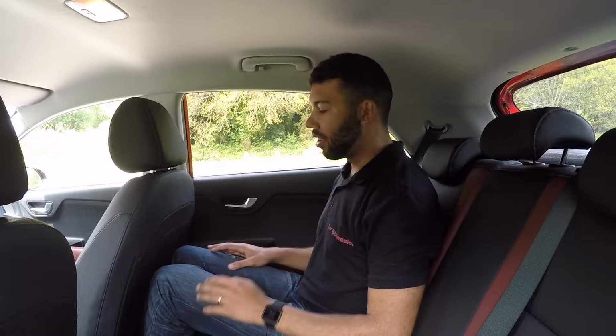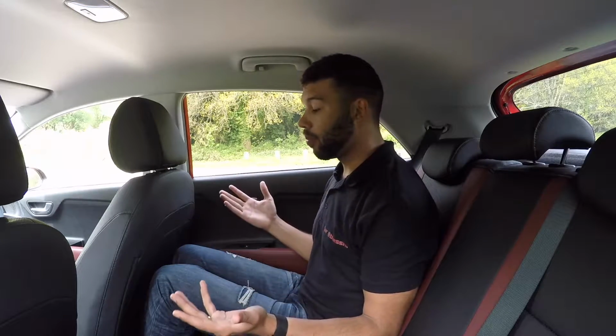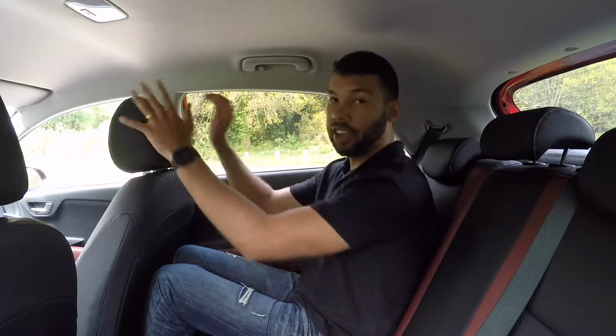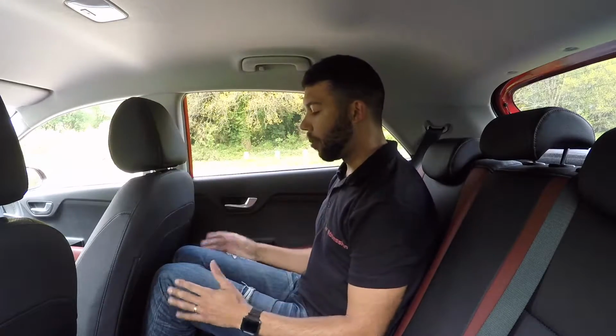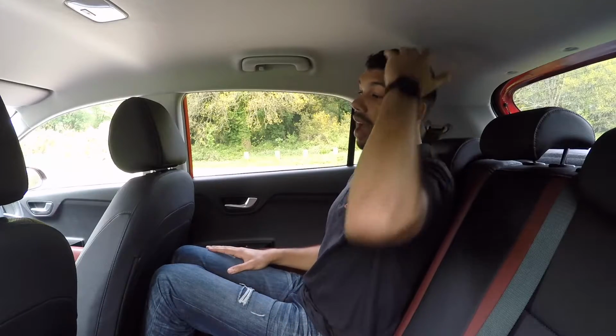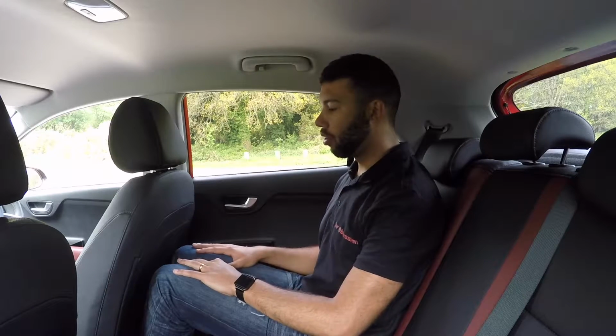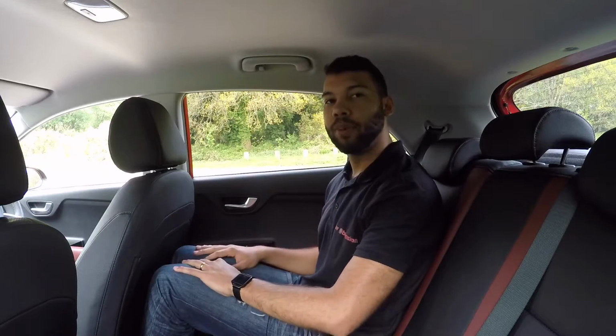But what's it like in the back? So the back of the Rio isn't exactly full of space, in all honesty. There is legroom, but not a great deal of it. Now the seat has been positioned for myself, of course, but not a great deal of legroom. But the headroom's not too bad. But having said that, I think taller passengers will struggle for room in the back, in all honesty, and I think for a long journey they may struggle to really get comfortable.